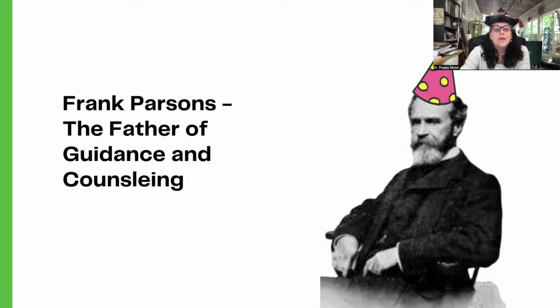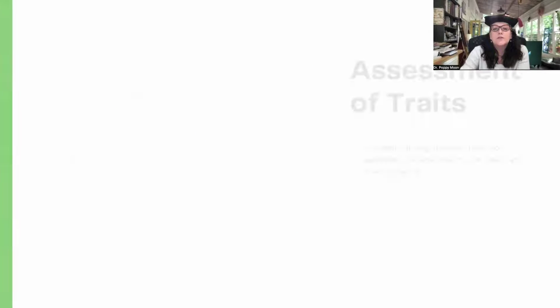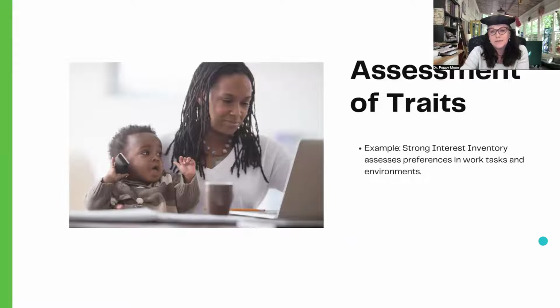Let's see. Okay, so in the trait and factor method, we have 4 different techniques that he used. The first one of those was assessments of traits. The assessment of traits basically was identifying individual abilities, their interests, their values, and their personality traits.